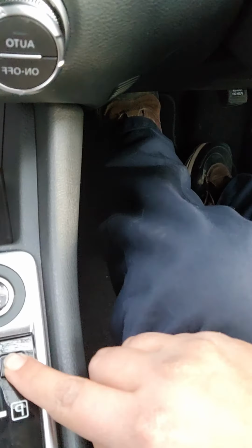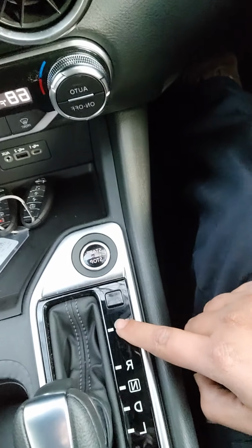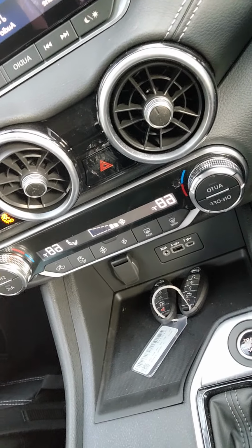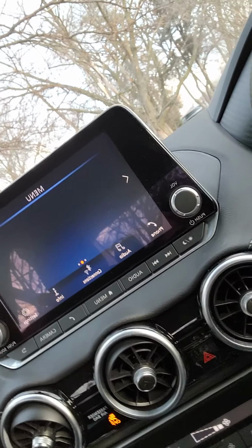You have the transmission toggle switch here. I didn't even bother to see what this is. Is this a button of some sort? No, it isn't. It's basically what it looks like. You have the push button start, and so far everything is comfy here. Let me just, I guess I should stop the video, or you know what, let me make this an all-in-one video.